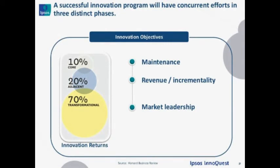So as we talked about earlier, a successful innovation process really has concurrent efforts in three distinct phases. So there's that idea of core innovation, which I would describe as being focused on product maintenance. And I don't mean that in a negative way. I mean that in a very necessary way. It could be incremental improvements. It could be new news. It could be close-in line extensions.